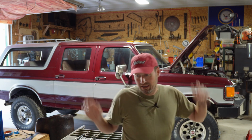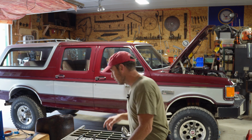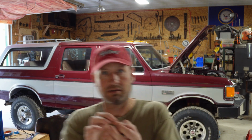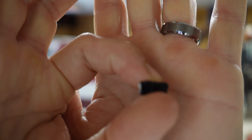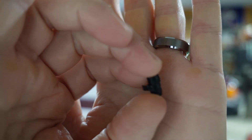So if anybody's got any ideas or thoughts on that, I'd love to hear it, because I'm kind of mystified right now. I did have this little part come out of the oil when I drained it. This little guy here, it's a little plastic clip. When I popped the oil plug, that fell out. And I honestly have no clue.